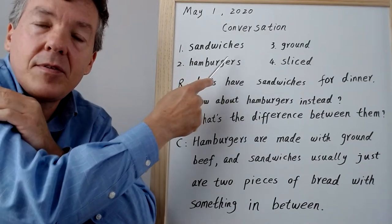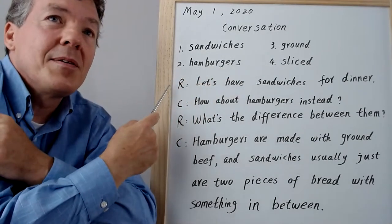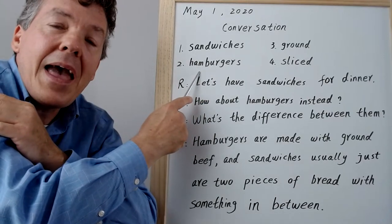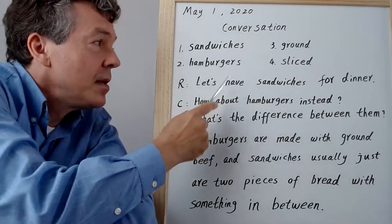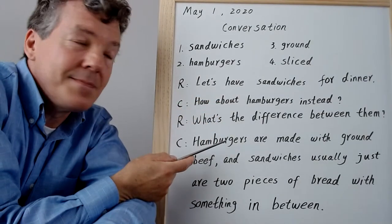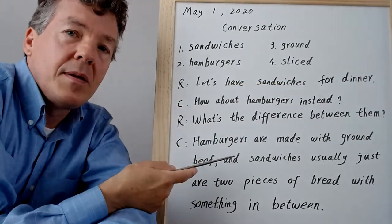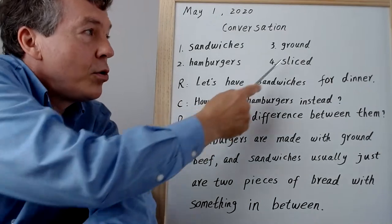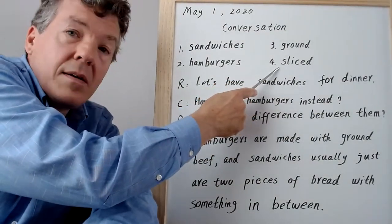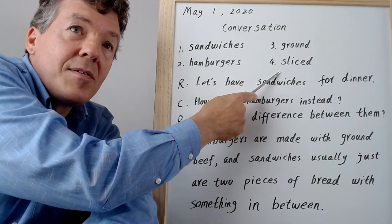Sandwiches. That's two or more. Sandwiches. Hamburgers. Ground. Sliced.